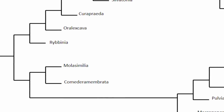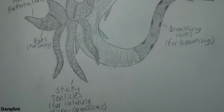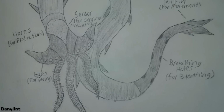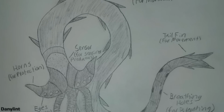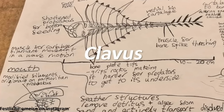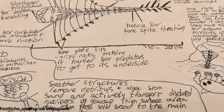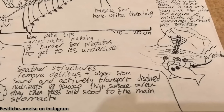Close to Molus Emilia is the clade Comedera membrata, which includes 2 living taxa. The Silvertonya is a meter-long serpentine panoplovitan that feeds on microorganisms and lives in groups, utilising their defensive horns to deter potential predators. The related Clavis genus has also extended the number of limbs it possesses, like the Silvertonya with its homologous fin structures, and filters small organisms from sand.